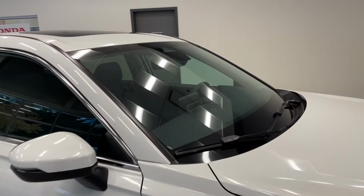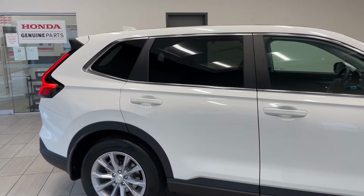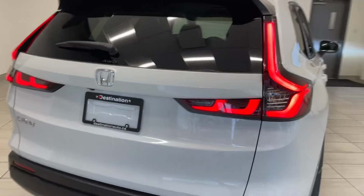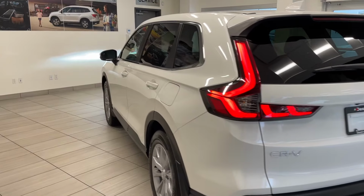And one thing to point out too, the EXL has an acoustic windshield, which is actually going to provide a much quieter drive and overall better experience. We'll move to the back here. I'm still not over how good these taillights look. They really look fantastic, great styling. And the EXL does have rear parking sensors as well as front parking sensors.